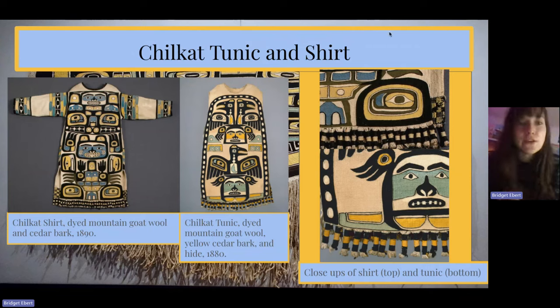I also found these images, housed at the Denver Art Museum, of a Chilkat tunic and shirt. On the left-hand side we have the shirt, and on the right-hand side we have the tunic, and then I also included some close-ups of both the shirt and the tunic.